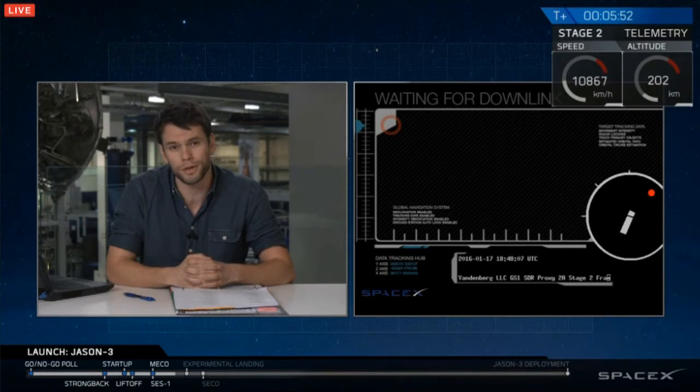The boost back burn has been conducted, and that was successful as well. You can see the image from the drone ship. We have the fire hoses there for some water suppression on entry as we are preparing ourselves for the touchdown in about 3 minutes or so. So at the moment, everything is proceeding nominally on today's mission. I'm going to keep my eye on the data here right now while you guys get the opportunity to keep watching this mission carry through.